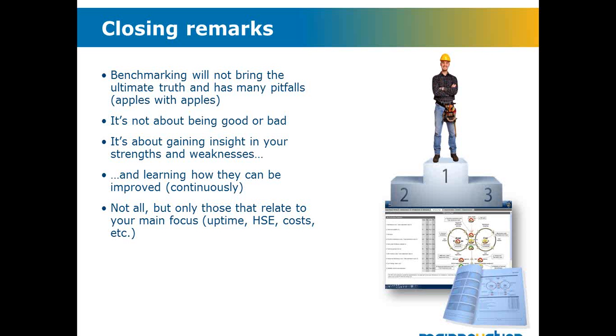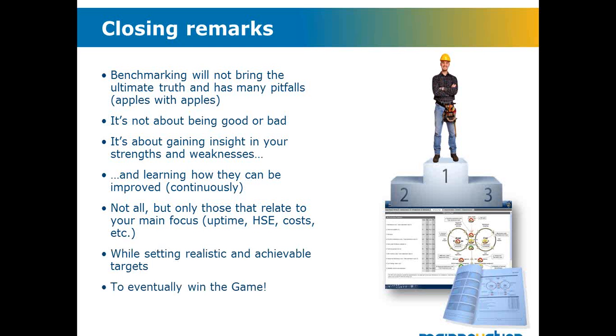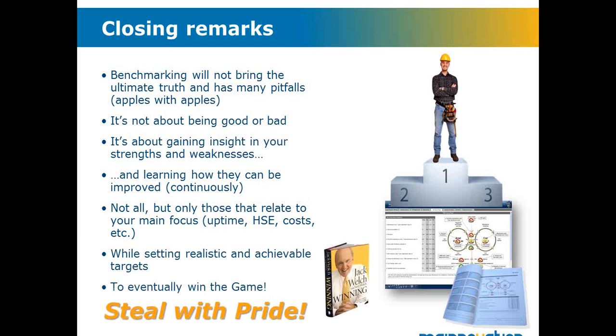Of course, it's important not to improve all areas at the same time, and I think we also saw in the case that benchmarking can help you to focus and see who you want to benchmark yourself with, and which are the areas where your improvement projects will appear. Set realistic and achievable targets, of course, don't make the cost higher than the benefits, and eventually win the game, so we can steal with pride, like Jack Welch was saying.